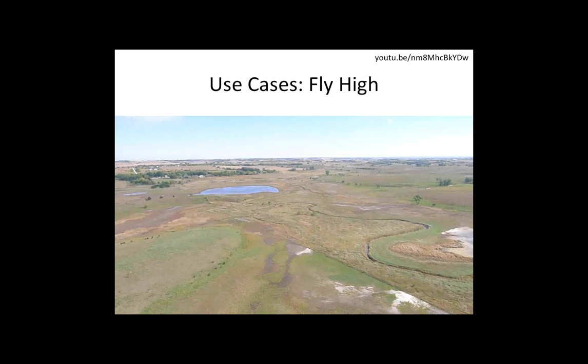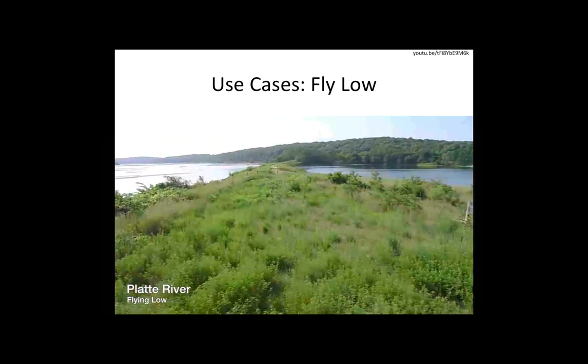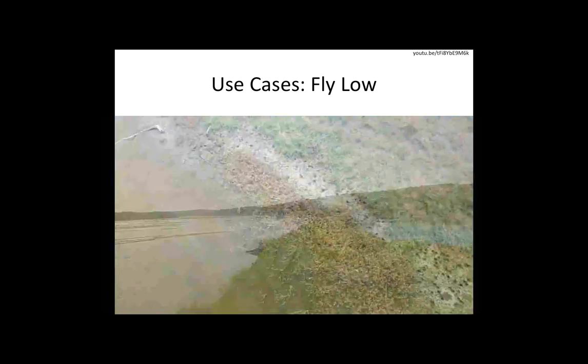But while you can get a lot out of these aerial images, my research is mostly focused on low flying. So what can you do when, instead of flying high, you start flying low? In part, there are a lot of challenges in robotics, and how do you get really close.